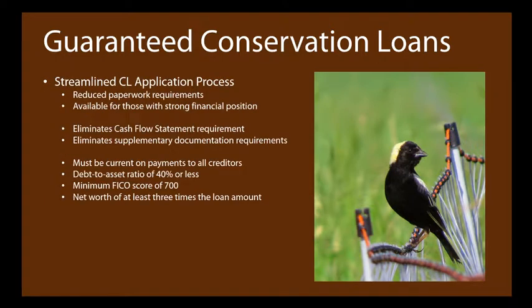Also, it's worth mentioning in these guaranteed conservation loans that there is a streamlined CL application process. This streamlined process is built to reduce the paperwork requirements, and it's basically set up for those who are in a strong financial position. And it eliminates the cash flow statement requirement. It also eliminates supplementary documentation requirements.